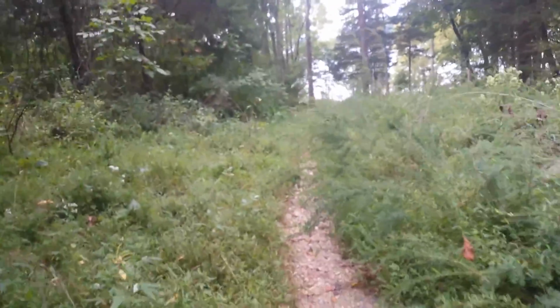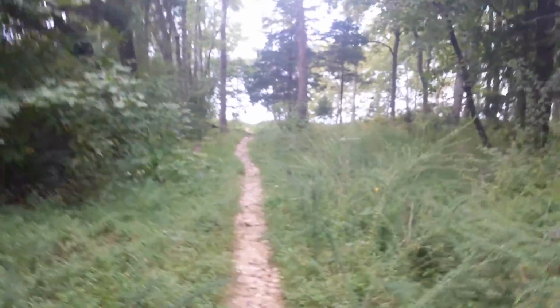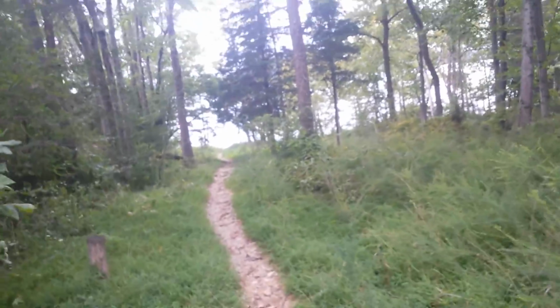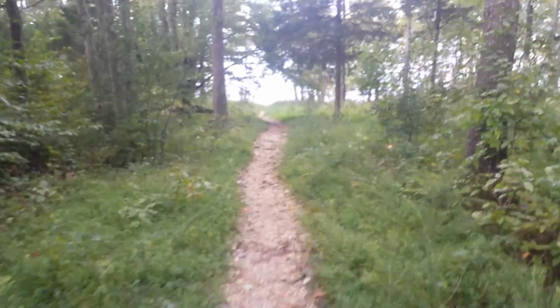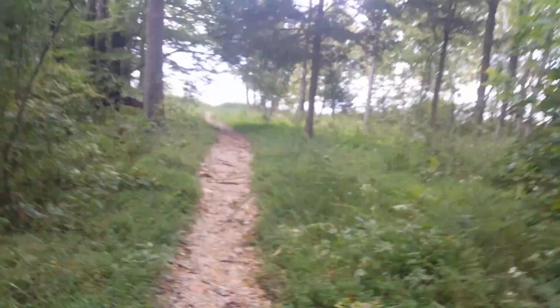Trail looks like it turns here and heads straight down to the water. That's exciting. Boys, if you're watching this, when you see that view, that's when you know you're there. The lake's a beautiful thing.